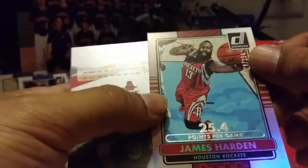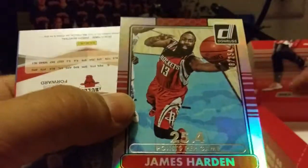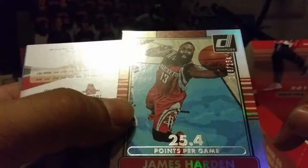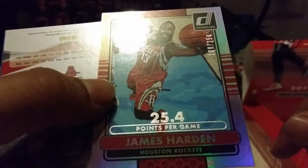Big part of the Lakers run, or the Warriors run. See, I still can't think because of Shaq. James Harden. We got a numbered card from him. 106 out of 254 for his 25.4 points per game. He is going to be teaming up with Russell Westbrook in the upcoming season.